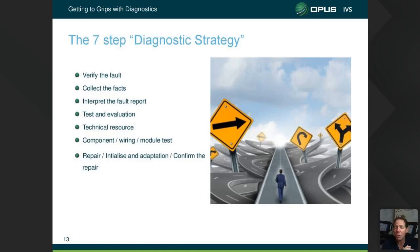The next step is interpreting the fault report. Now, that's really big for us because when we generate a quick test and generate a fault report, that can tell us a lot about the car. And a fault report, which I'll show you shortly, has a lot of information on it. It gives us information on the control modules. It tells us which ones have reported the fault. It gives us priority coding of the fault, which ones log the fault or which one we should diagnose first.